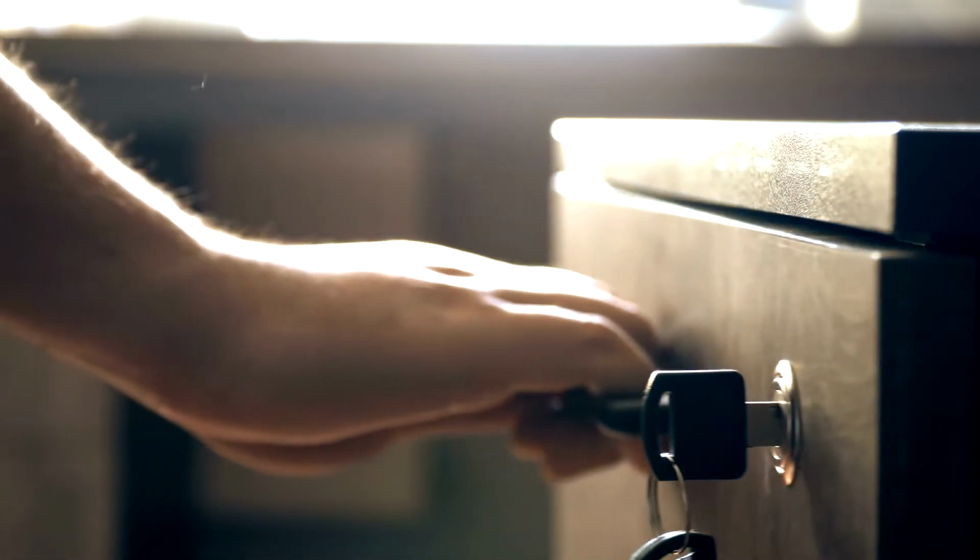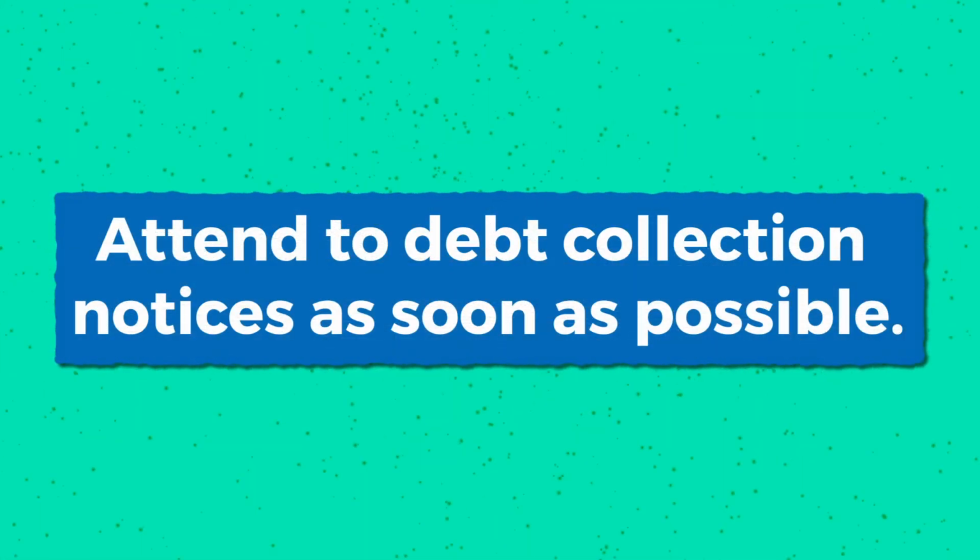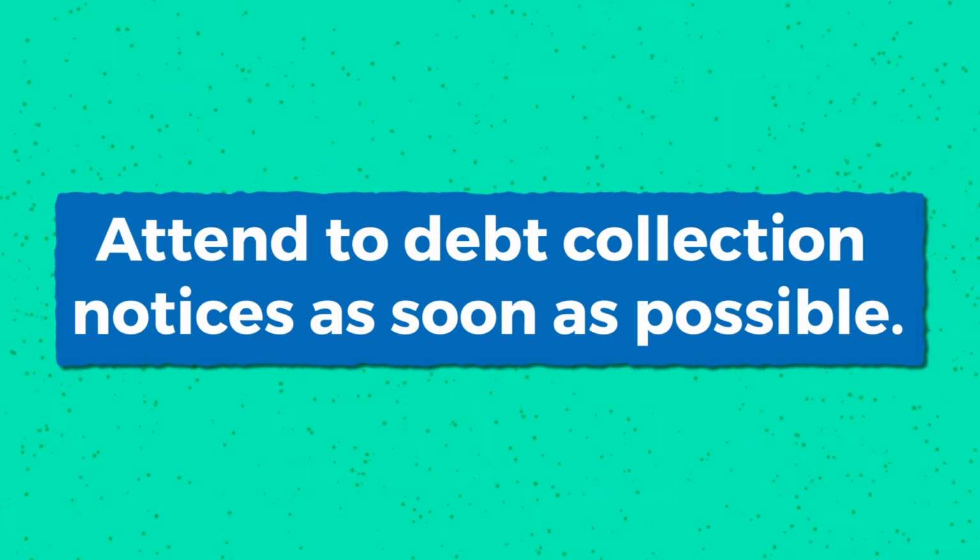Now, this doesn't mean that you forget about it, that you just put the letter in a drawer somewhere and say, I hope it goes away. Oftentimes, ignoring the letter and ignoring calls will just add fuel to the fire and will increase their efforts to get in contact with you. So take a deep breath, pause, look at the letter, and get to it as soon as you can.